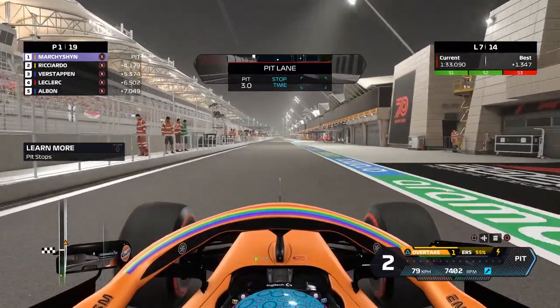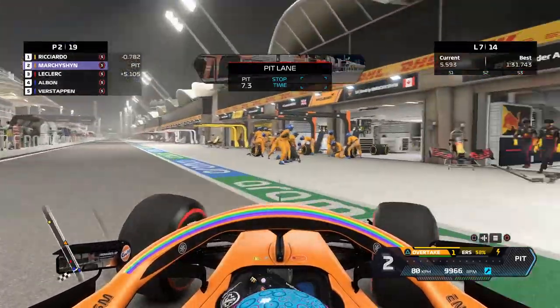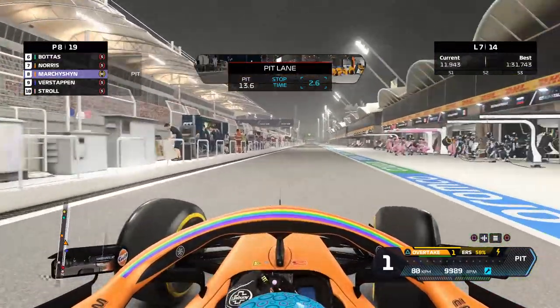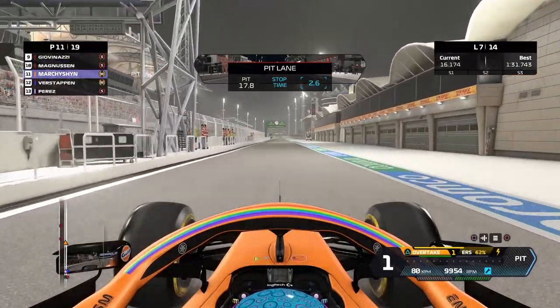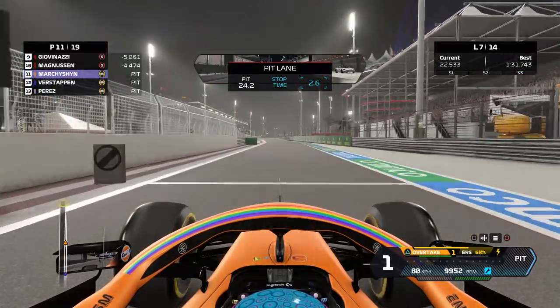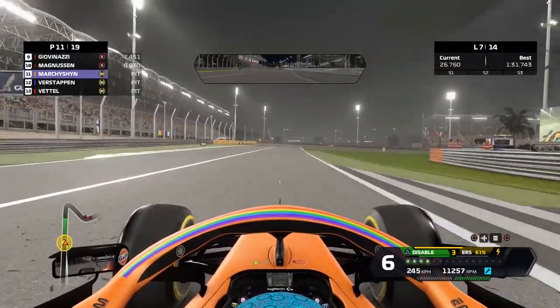Alright. Not too bad of a lap. Verstappen's coming in right behind us as well. Not doing too bad. Times aren't looking too bad. We still have the fastest lap, probably just by a little bit. So we'll see how this corner goes here. Complete. So these we're at mediums.